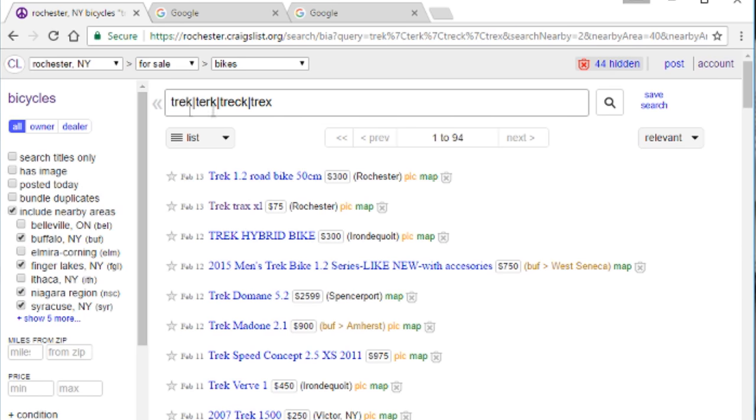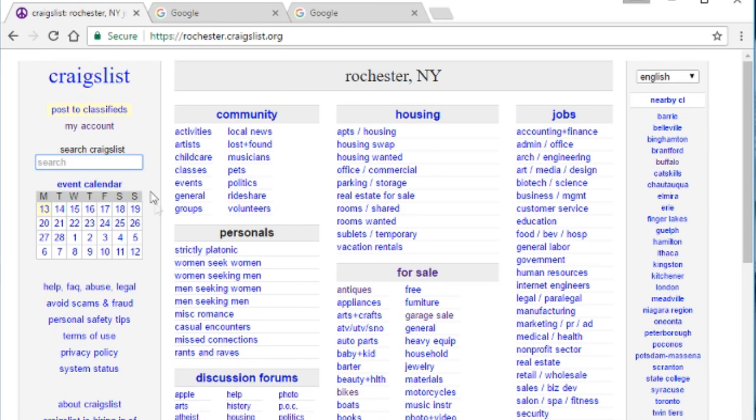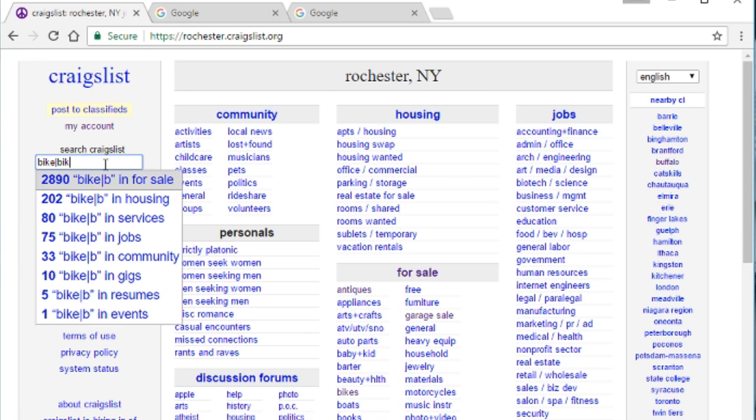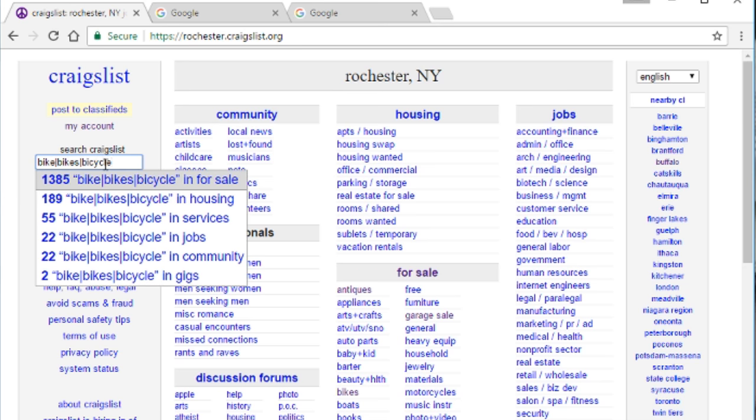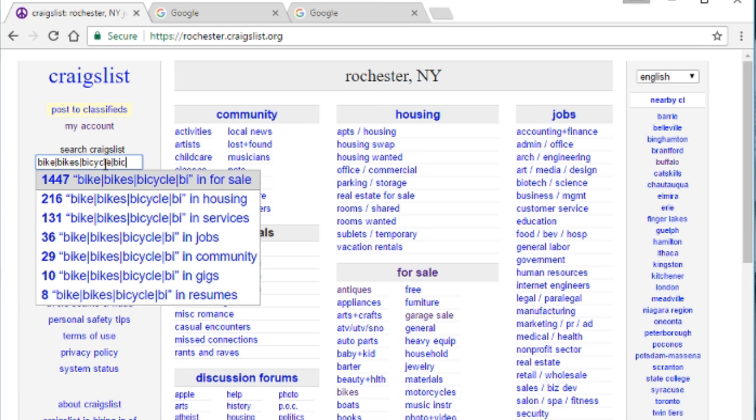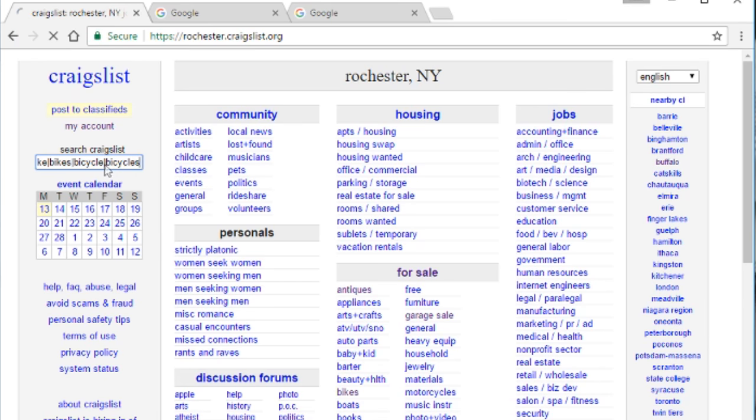So sometimes looking for misspelled words might give you an advantage and find some bikes that you might not otherwise see. Now another strategy that I might use is to go over here and search just for all listings, all categories: bike, pipe, bikes, pipe, bicycle, pipe, bicycles, plural, and like that.